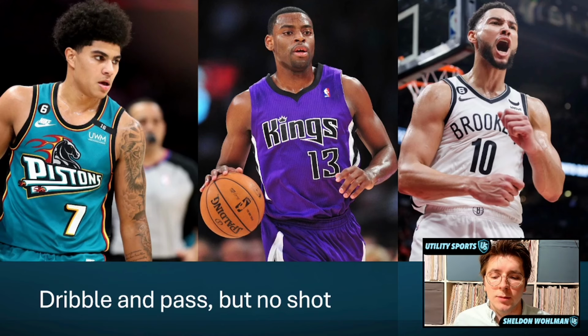Dribble and pass, but no shot is no good. That is one of the first and foremost obvious conclusions here with my evaluation on the importance of shooting, especially for perimeter players. If you have a perimeter player who can't shoot, you better plan on him being your primary on-ball player, or you better plan on playing him at center. With the way the game is played today, it becomes very, very difficult if you have a point guard or just a guard in general who cannot shoot the basketball.